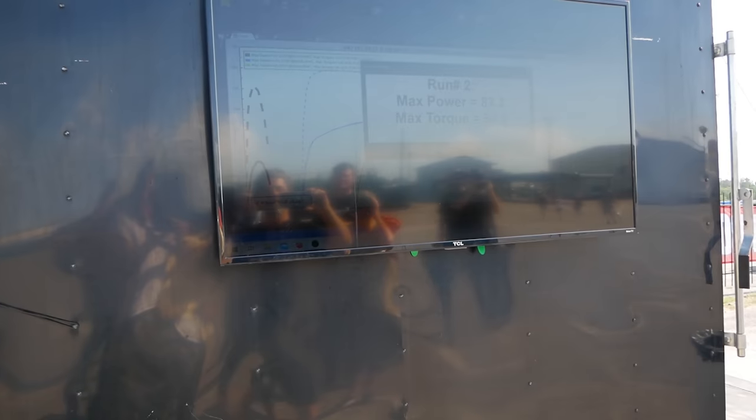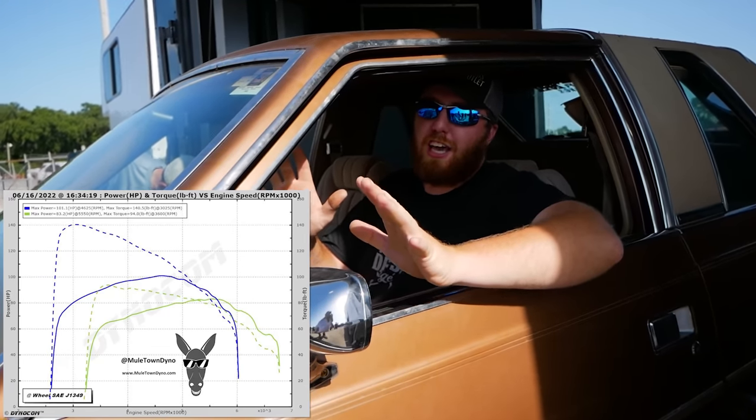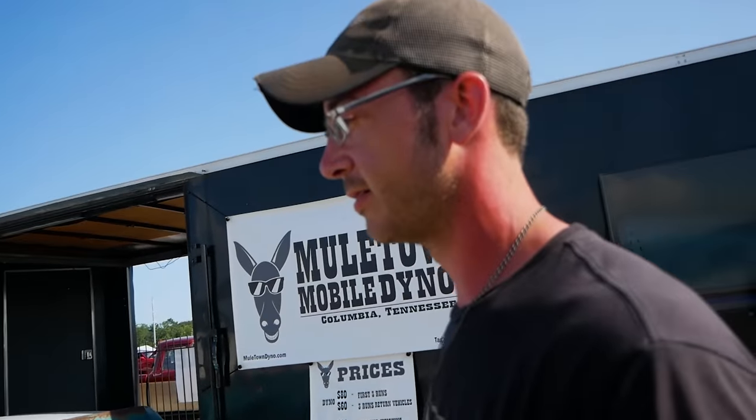What do we got? Please be 101. Oh, 83. He's getting closer to the lawnmower. I feel like what I drive around on. Okay. 83 horsepower. I literally said it's probably 80 horsepower is what it feels like going down the road. And okay. Third, and there it was. This has been the loudest one of all of us.